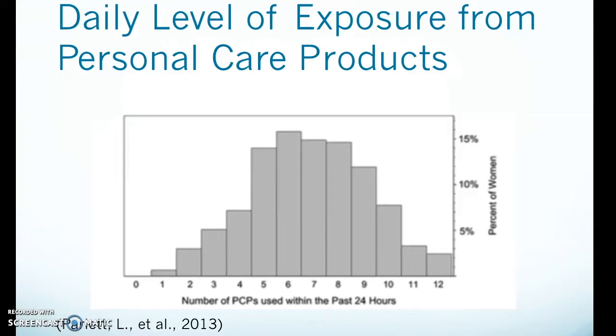In this experiment by Parlett et al., 337 women, during a 3 to 36-month follow-up appointment after pregnancy, provided spot urine samples and answered questions regarding their use of 13 personal care products that contain phthalates. According to this figure, approximately 50% of the women reported using 5 to 8 personal care products that contain phthalates daily.